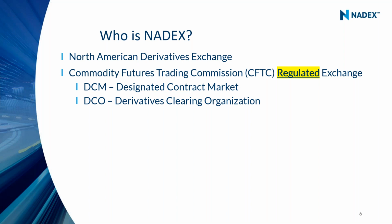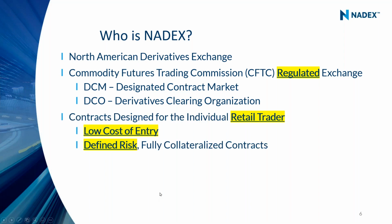And that is the same regulator that regulates the CME, the Chicago Mercantile Exchange, a very large exchange, as well as ICE, the Intercontinental Exchange. And the Intercontinental Exchange bought the New York Stock Exchange. So we have that same regulatory oversight as some of those larger exchanges. And what does Nadex provide?